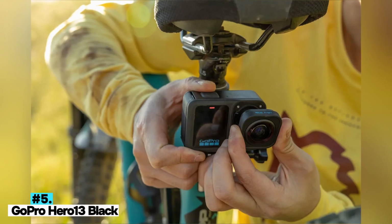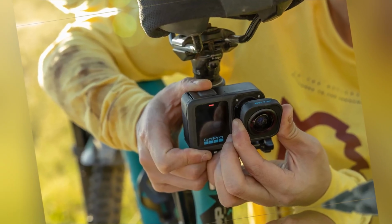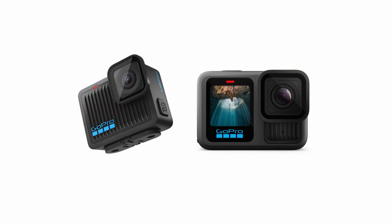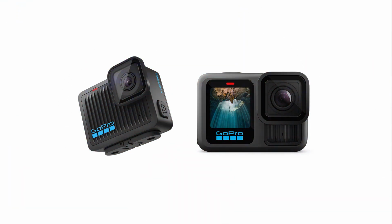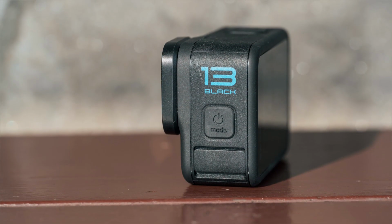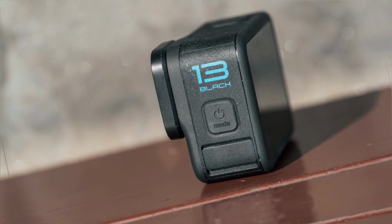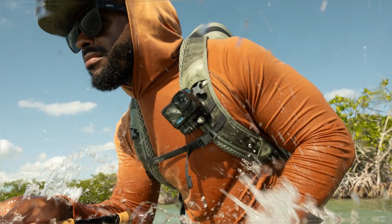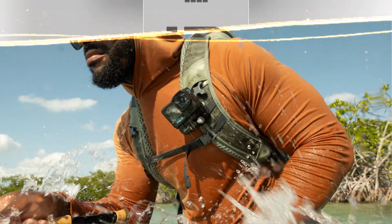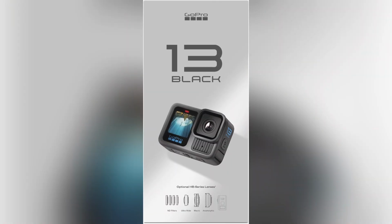Let's get started. Number 5. GoPro Hero 13 Black. The GoPro Hero 13 Black is the ultimate choice for travelers who want durability, portability, and professional-level video quality packed into a tiny device. Designed for adventurers, this camera is waterproof without a housing, so you can take it diving, hiking in the rain, or skiing down slopes with confidence.